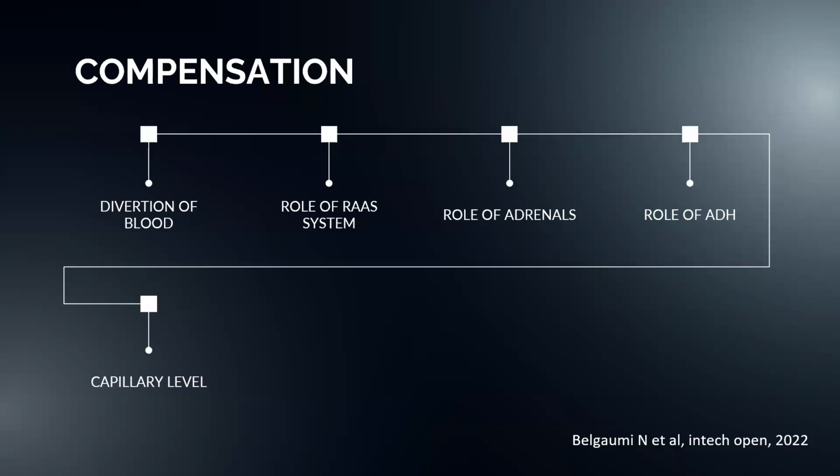Now for the compensatory mechanism, there is the blood flow which is diverted from the less critical areas to the more critical tissues. There is a decrease in the intravascular volume and increase in sympathetic activity.